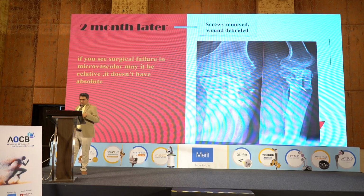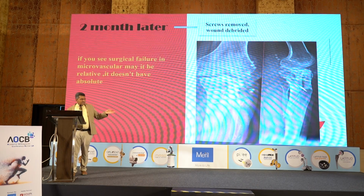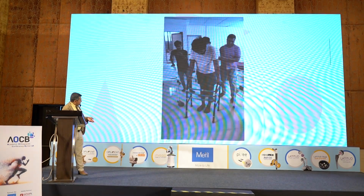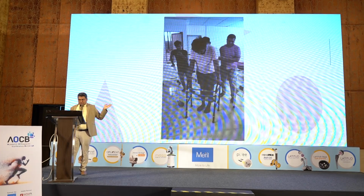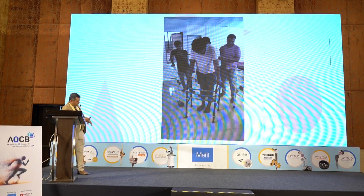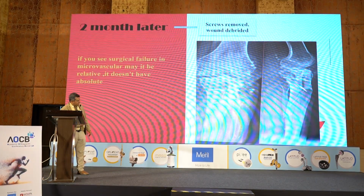Actually, the thing is, those patients would recover. I wanted the video, but he didn't come back even after calling many times. But you can see his gait on this walker. This is not partial weight bearing, it's almost full weight bearing. So, inference is vascular bone grafts heal much faster.